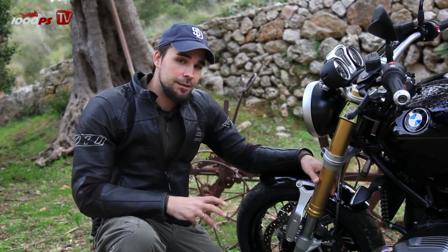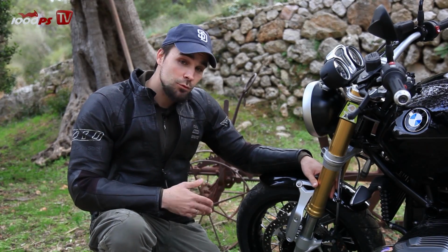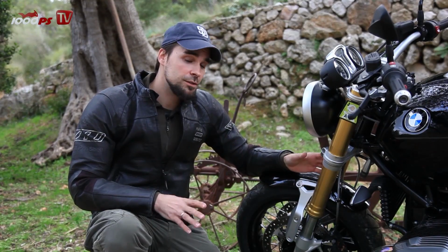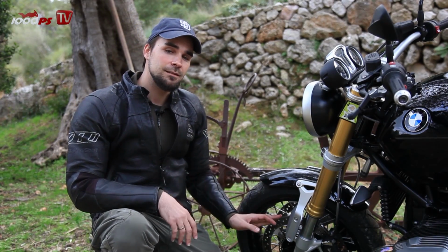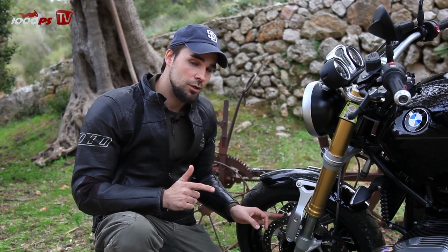We have a very classic look, like the wire spoked wheels with black rims, but we also have a lot of high performance parts. I have a steering damper right here. I have an upside down fork in gold, which is very nice. And I have really strong brakes, 320 millimeter discs, and four piston calipers, monoblock, radially mounted.